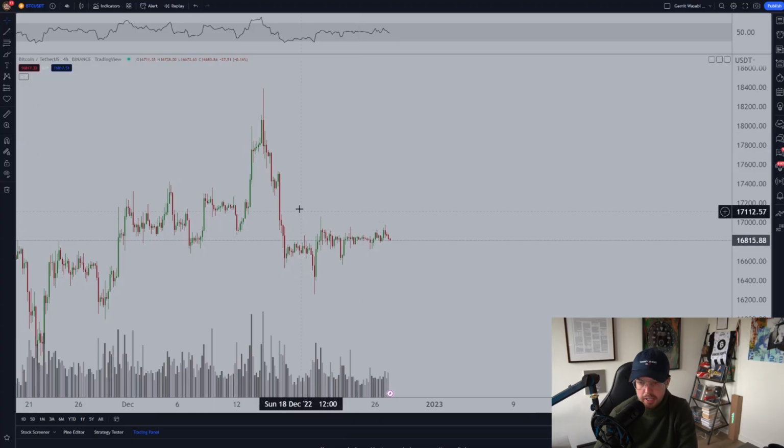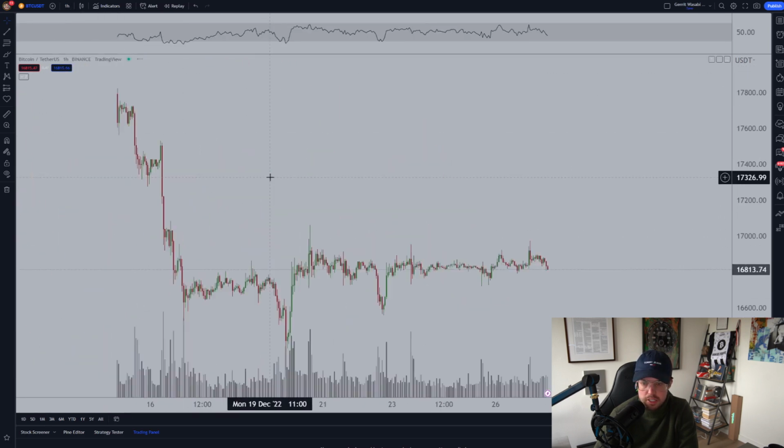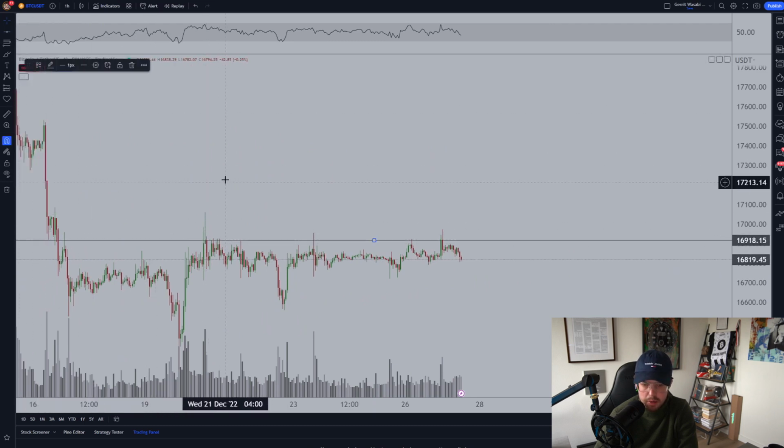Now, when we're looking at the price action of Bitcoin, it's extremely boring. What we can see overall is a sideways period in which we are not making any movements at all. Macroeconomics, there's not much taking place either, so probably we're not going to be seeing a lot of it, but we are still facing a crucial resistance that we have to break through.